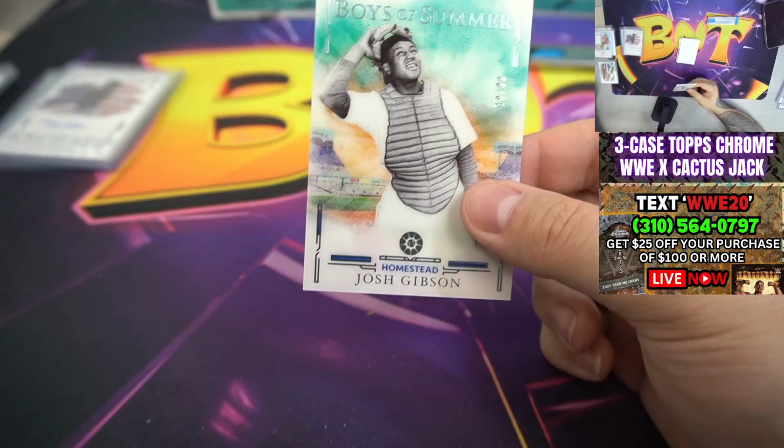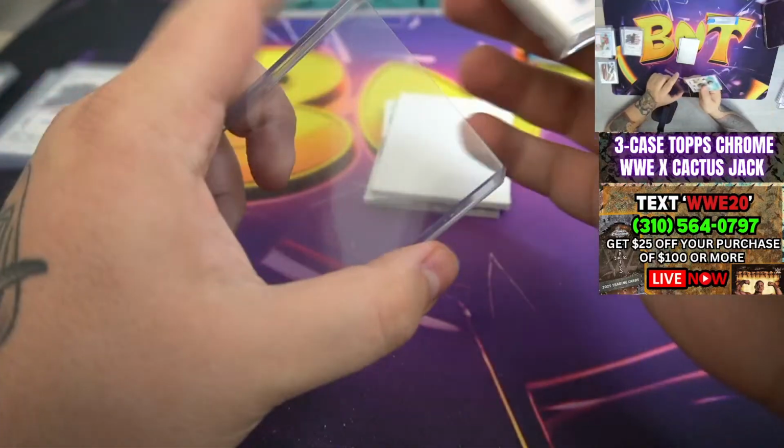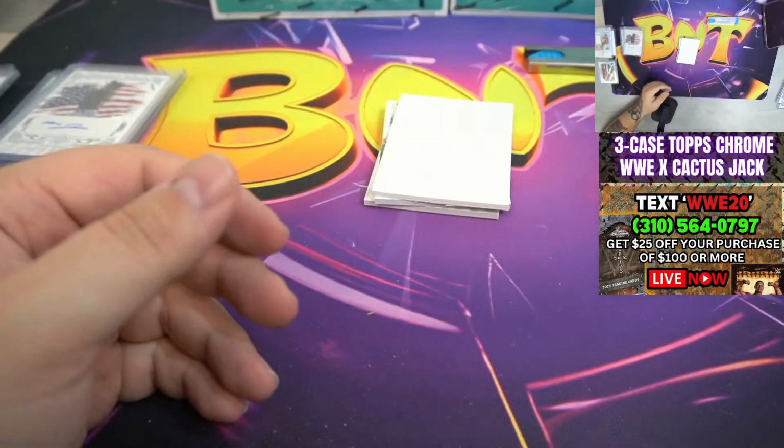Josh Gibson, 18 out of 99. We have a team that we designate for him. I forgot what it is. We'll double check, obviously. But Josh Gibson, 18 out of 99. That will go to a team.